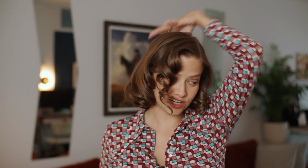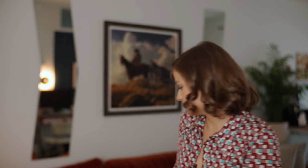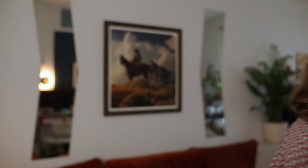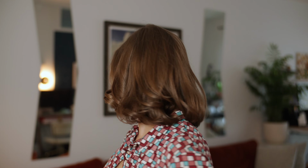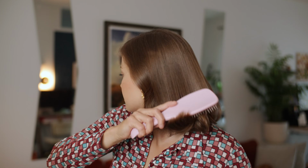Okay, I'm being very generous with the hairspray. Woo! Okay, I'm gonna let that chill for a sec and have a sip of water. All right, here's where we're at before brushing it out. And now it's time for my favorite part, brushing it out, seeing the beautiful waves come together. This is where the magic happens, as I always say.